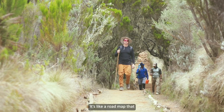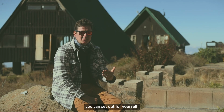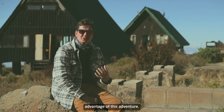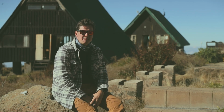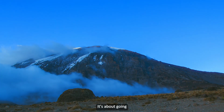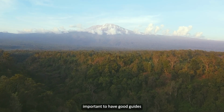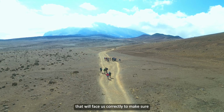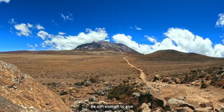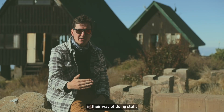It's like a roadmap that you can set out for yourself and not necessarily make it to the top, but still get the full advantage of this adventure. Because it's not necessarily about making it to the top. It's about going through the experience of it. And it was very important to have good guides that could pace us correctly to make sure we actually make it. Be soft enough to give you a little bit of leeway, but strong enough to insist on their way of doing stuff.